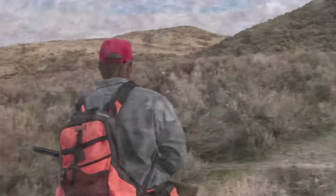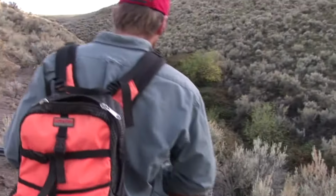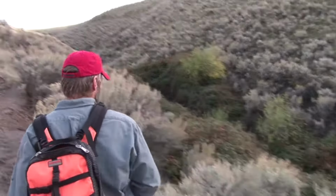The first thing that Bob wanted to show me with his dogs and what he does with his puppies and what he exposes his dogs to are valley quail, and I have a lot of experience with valley quail.